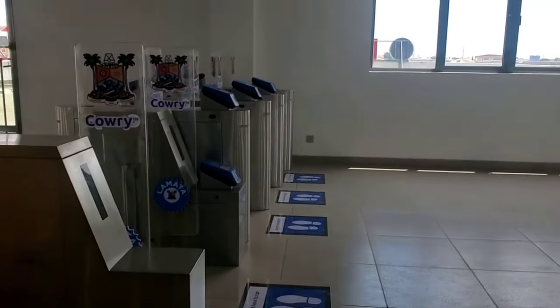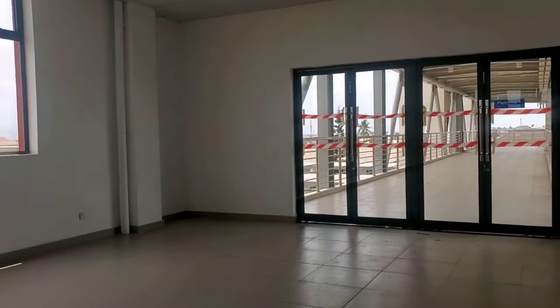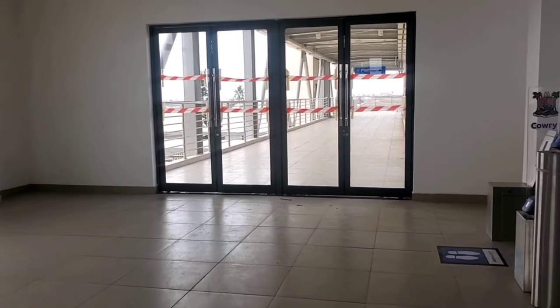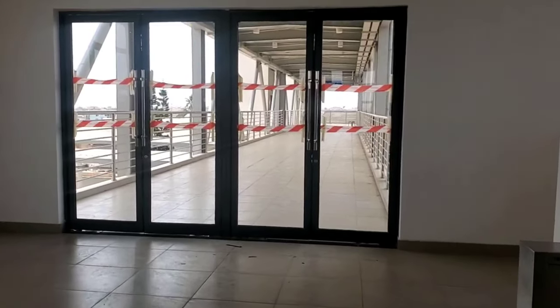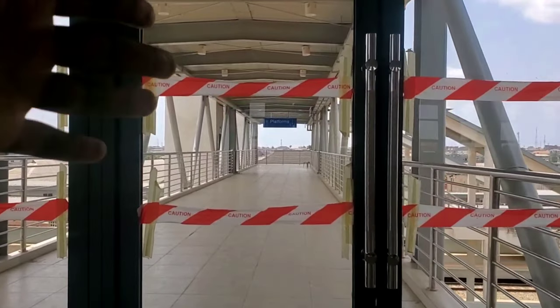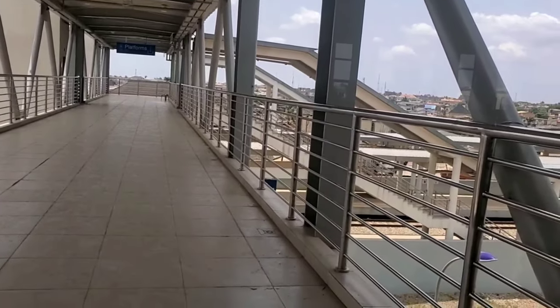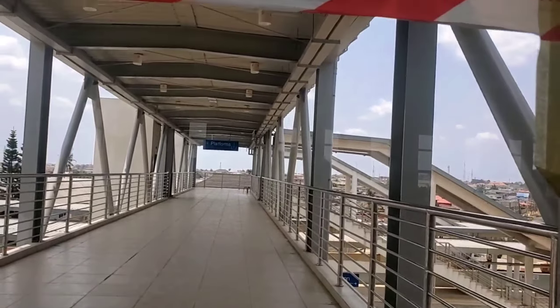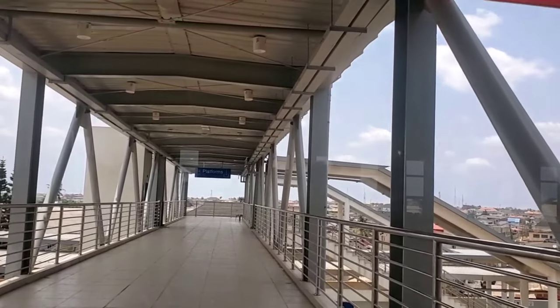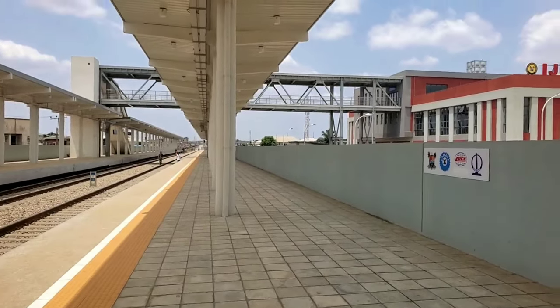Remember, when this starts commercial operation, we'll come back again to show you the settings of the station. For now, we don't have access to go in. So right here you are heading to the platform, as you can see. Sorry, this place is locked up now, but this is it. I will go down to the platform and show you what the platform looks like. Stay tuned, don't go anywhere. I've shown you the platform before now. This is what you get here.